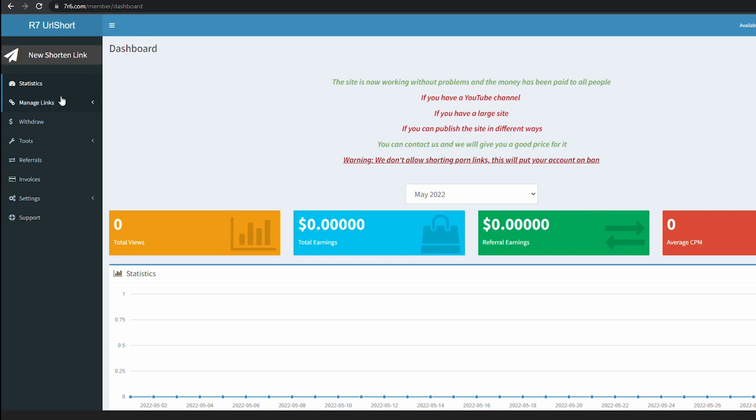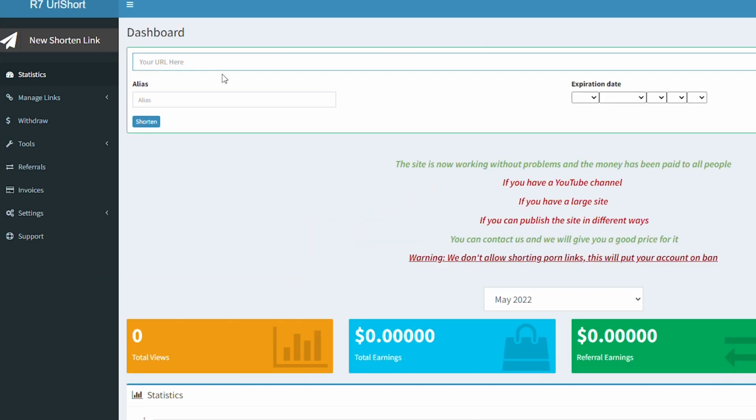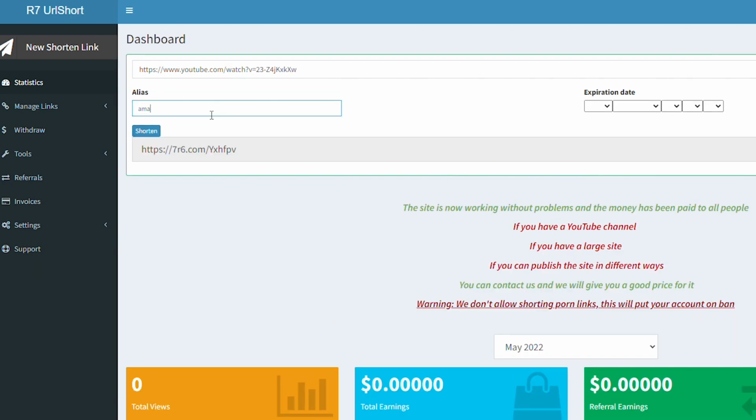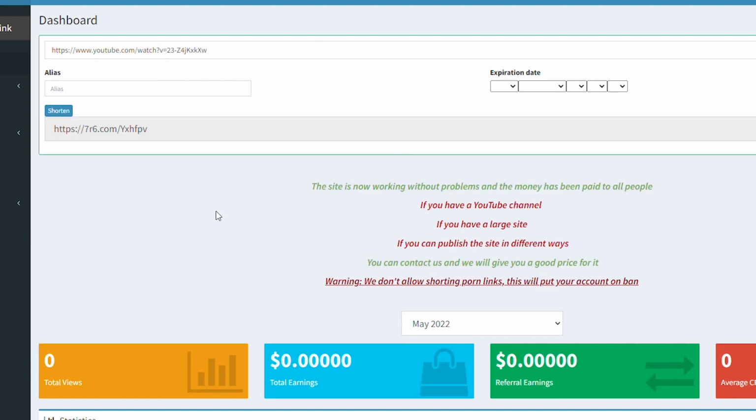Make sure that you are logged into your account, because this will only work if you have your account. On your dashboard, click New Shorten Link and paste the copied link to the field here. The alias is what will appear in the shortened URL, so it must be interesting enough to catch people's attention. Another bonus tip: try using striking words like awesome or amazing in the alias to describe the gameplay. You can disregard the expiration date here, as putting an expiry date will lessen your earning potential. Once the URL has been shortened, you can start sharing it everywhere.